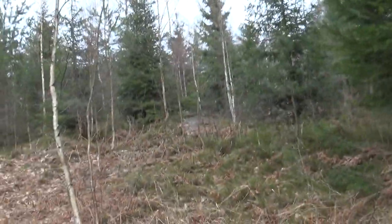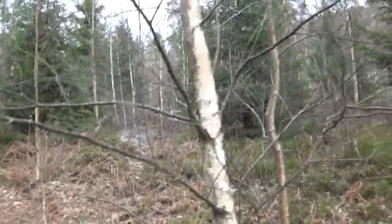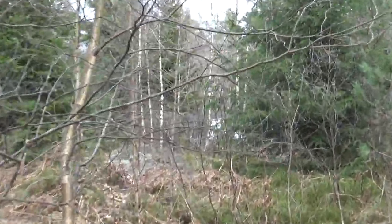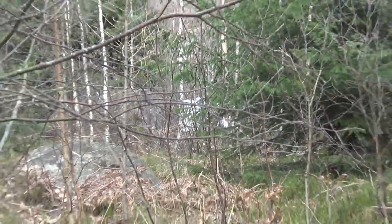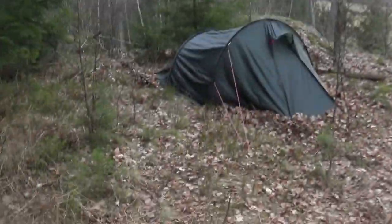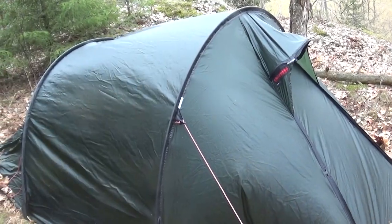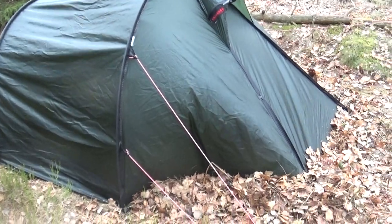This is the woods. Really pretty out here. There we have some snow left, because it's springtime. But at some places here, the snow melts slower, because more shadow, less sunlight. But it's warm here, so it's warm and nice. I'm gonna feel like a hedgehog. You can see here, the wind is grabbing the tent.